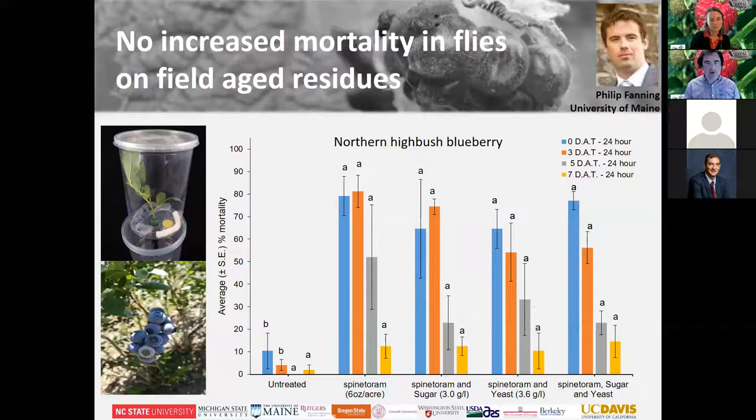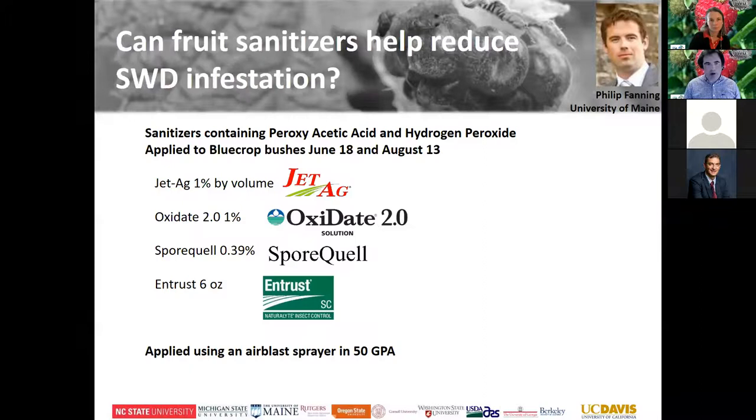So we're testing some other products. As I said, acetamiprid looked really good in the lab, but it didn't really translate, or we didn't, at least in Delegate, it didn't translate into the field. So the next products, our next slides, we're going to look at is the crop sanitizers.